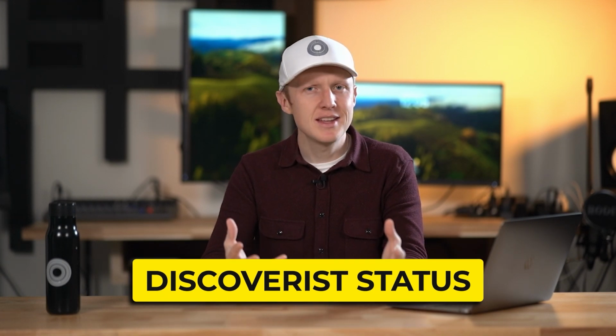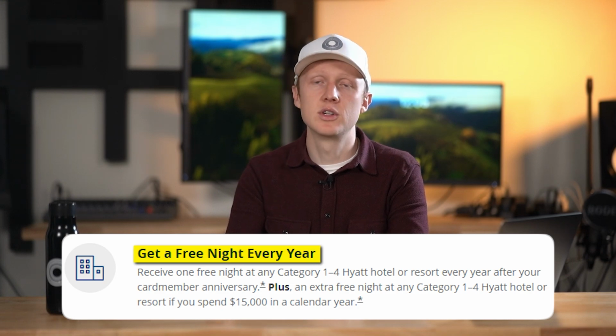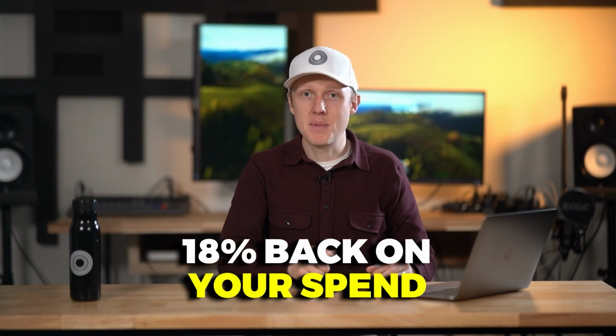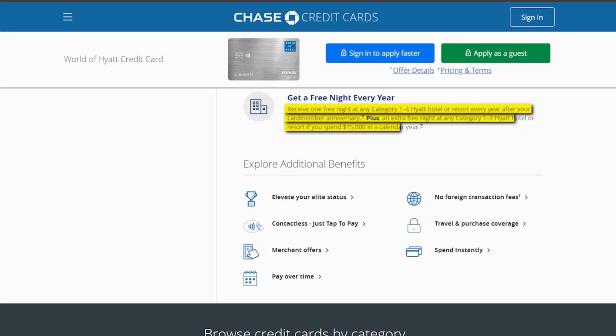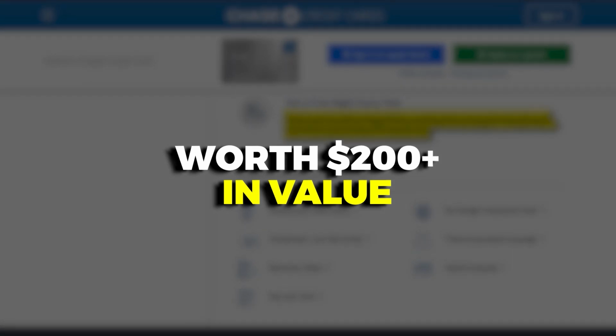The card does give you Discover status with Hyatt, which is nothing to get too excited about, but it also gives you 5 Elite Night credits every year just for holding the card. And that will help you earn status with Hyatt much quicker, which by the way can be the most valuable hotel status you can get. You'll earn a total of 9 points per dollar spent at Hyatt hotels for a whopping return of about 18% back on your spend. One of the best perks with the World of Hyatt credit card is that you get a category 1 to 4 free night certificate every year for holding this card. That could be worth $200 or more in value, and that will very easily offset the annual fee.